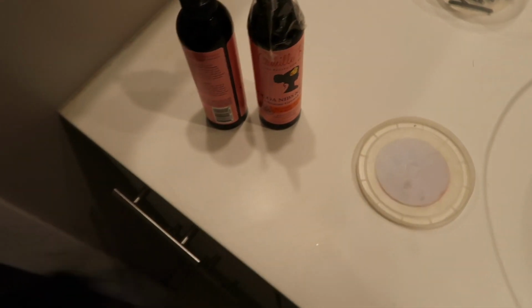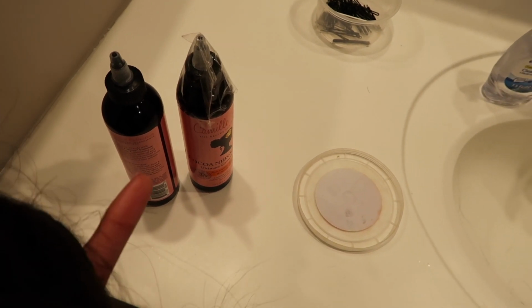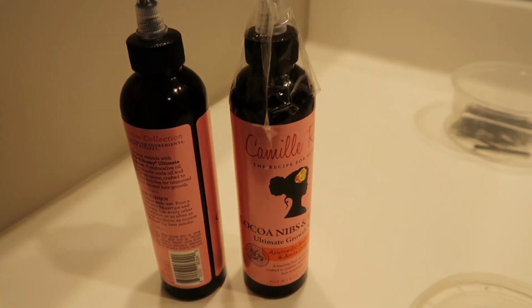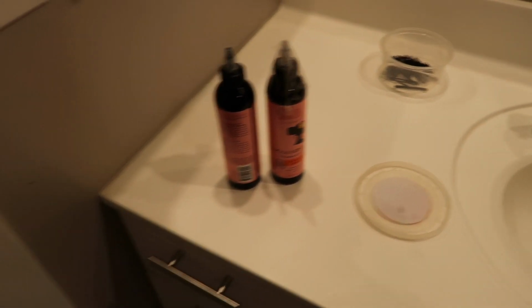I actually have these two sitting aside. Once she braids my hair tomorrow, I'm going to have her oil my scalp, and then the other one I'm going to give to my mom because she really wants to try the Camille Rose hair growth serum to see if it helps her with growing out her hair. I've been raving about this product, so it's an amazing product if you're trying to grow out your hair.